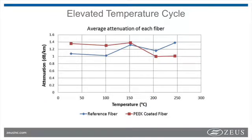In this plot, the data from the previous slide is shown graphically. Again, you can see that the reference fiber demonstrated a slight increase in its attenuation with respect to temperature, which would be expected. And the fiber that had been coated with a peak, its attenuation decreased slightly. However, being that these are so similar, it reinforces our conclusion.